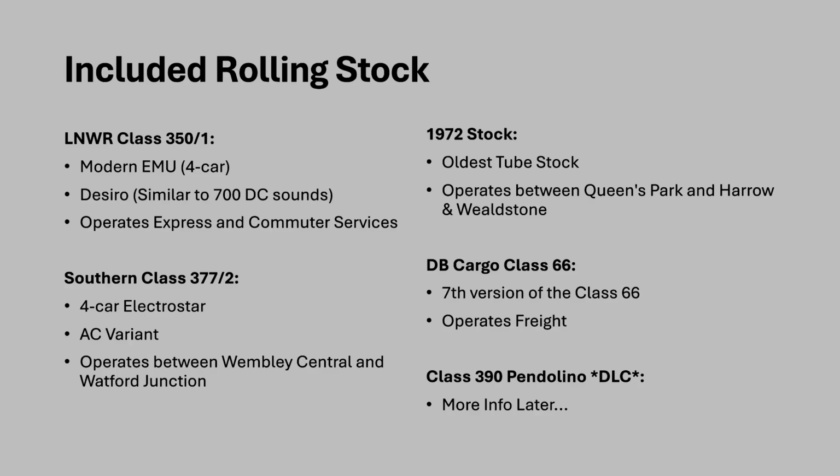We've got the Class 350, which is a modern EMU, a 4-car EMU. It's a part of the Desiro family, so it's going to sound very similar to the 700 and the 380. And it operates express and commuter services along the West Coast Main Line.